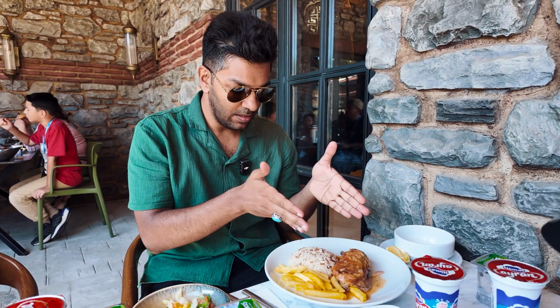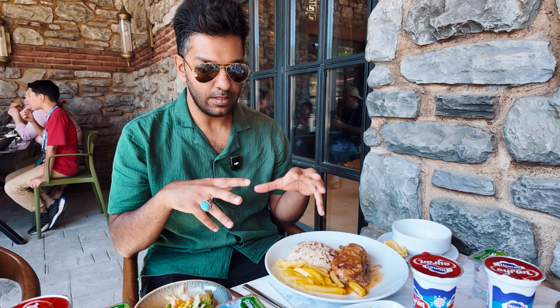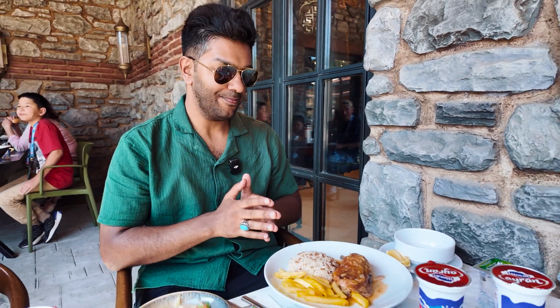So right here, they've brought the main meal. You've got chicken, rice, and some chips as well. That goes with the desserts and the salad. I'm really happy with this, and I'm sure this is going to be more than enough to keep going with the tour after this.